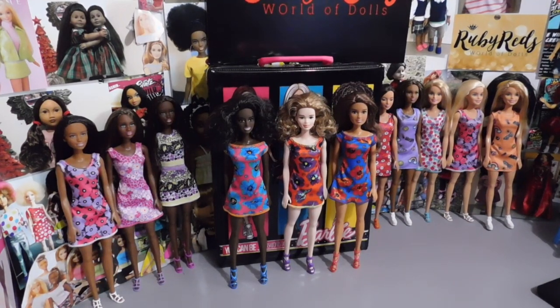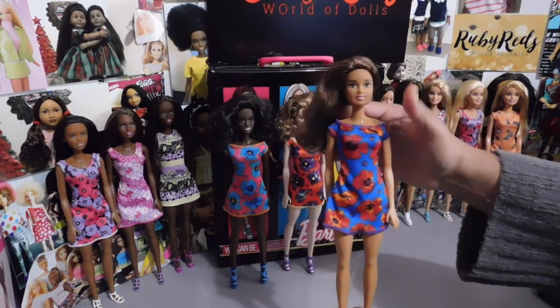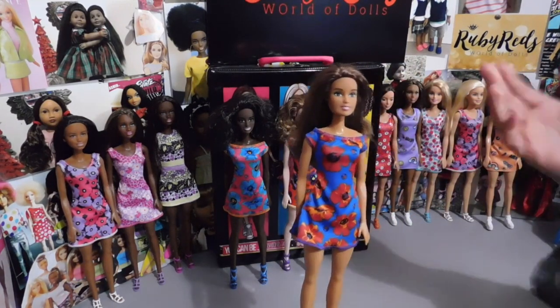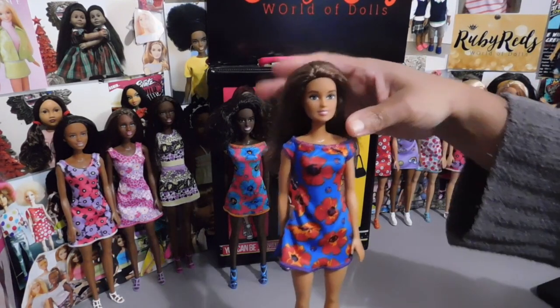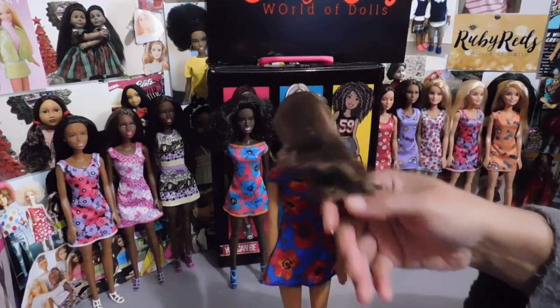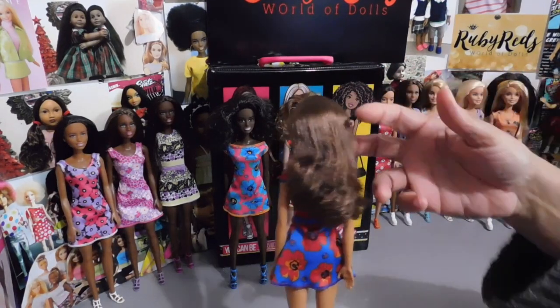So here we are, and let's start here with this beautiful adorable one here. Again, I think that this is the Teresa face mold, and she's very beautiful. She has the beautiful sandy brunette hair color, and it's really gorgeous.